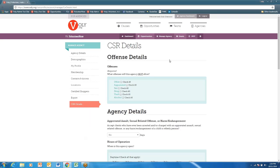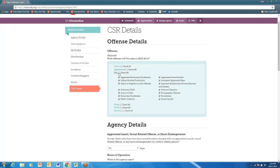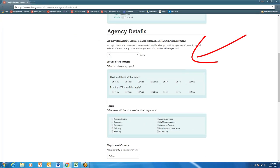If you are using court-ordered volunteers and are a part of our CSR program, you have the option to manage your CSR details right on Volley as well. You tell us which offenses your agency will not allow. We're happy to have court-ordered volunteers, but we don't want anyone with any sex offenses, for example. Your agency details and whether you will accept aggravated or not, go here.